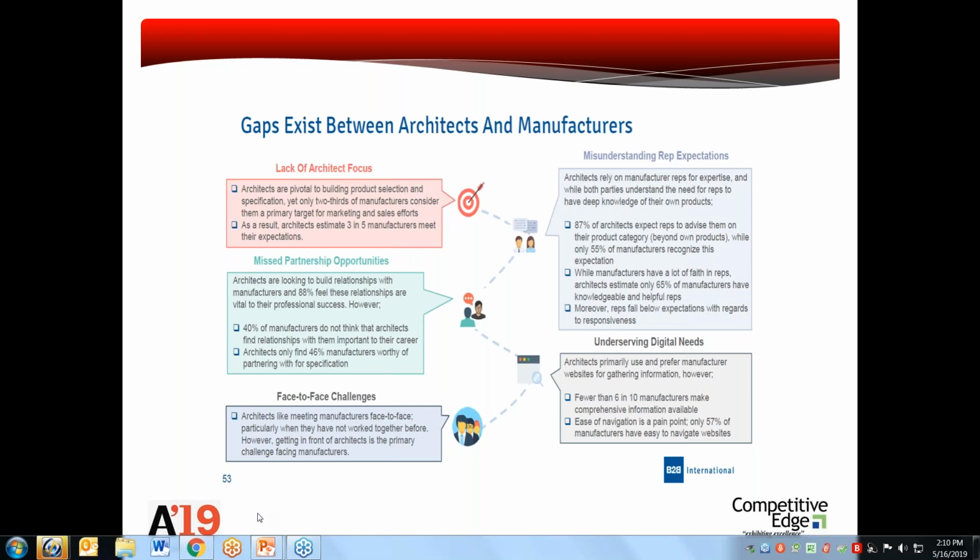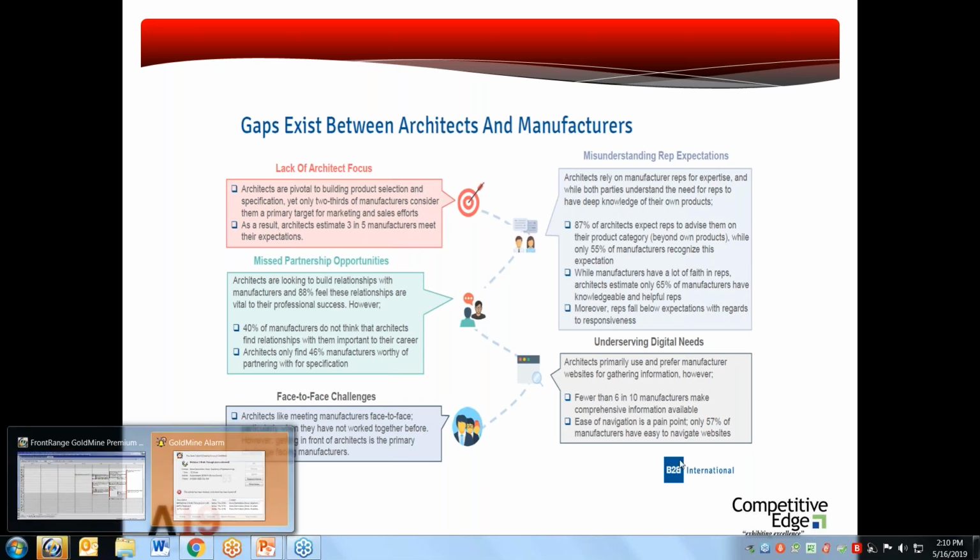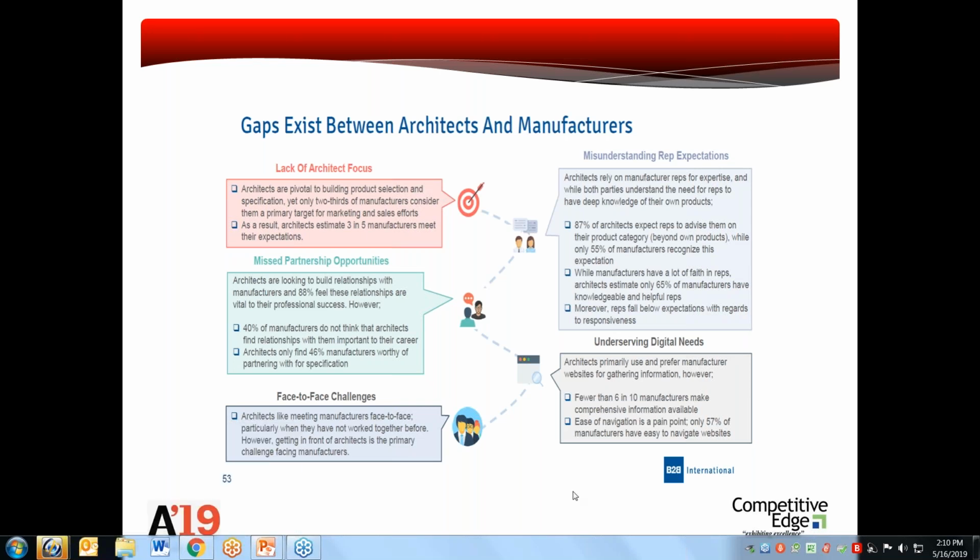The other thing is what's happened more recently over the last 3 to 5 years is expectations of reps, the people with whom architects would actually have a relationship with your company. They're really changing, and not all manufacturers have adapted to that. So, for instance, maybe 5 years ago, being category experts, not just knowing your own product inside out, but knowing everything in your category, would have been seen as a differentiator. Well, that's no longer the case. That's really much become an expectation.